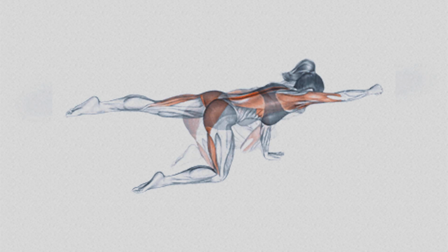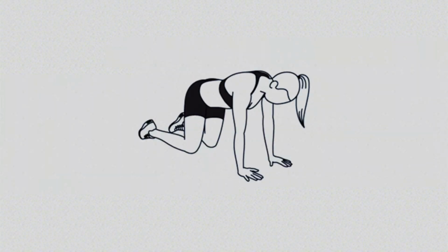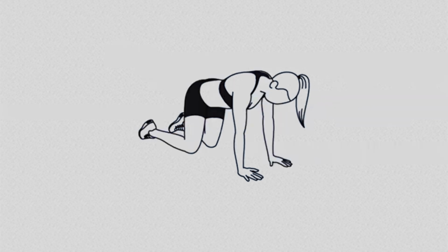Walking more confidently, lifting weights with better stability, climbing stairs without wobbling, and even bending down to pick something up without fearing a back spasm. Everything improves when your foundation is strong. For beginners, it's normal to feel a bit of shaking or instability at first, and that's perfectly okay. Take it slow, reduce the range of your arm and leg if needed. The key is focusing on perfect form, not speed.